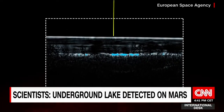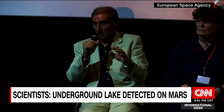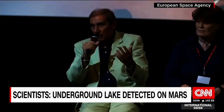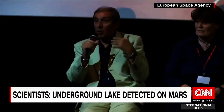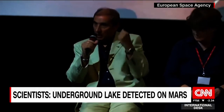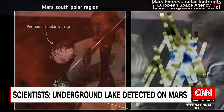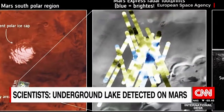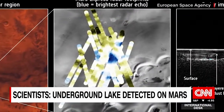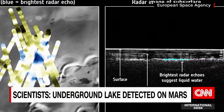It's a discovery that raises a tantalizing possibility. There are all the ingredients for thinking that life can be there or can be maintained there if life once existed on Mars. Comparing it to a subglacial lake on Earth, researchers said the Martian reservoir may resemble a habitat, although there's no evidence to support that yet.